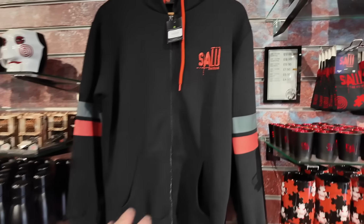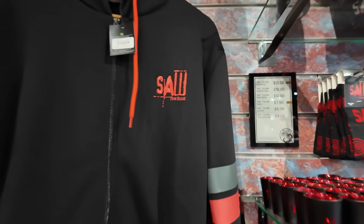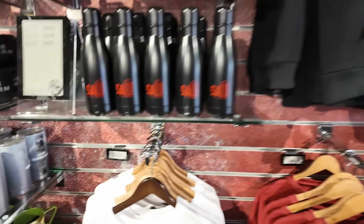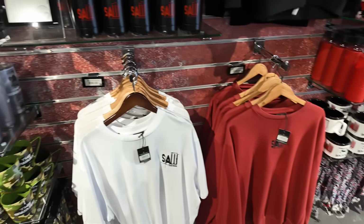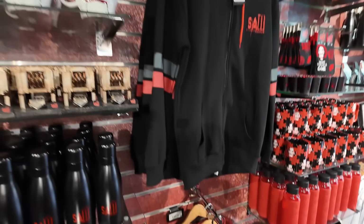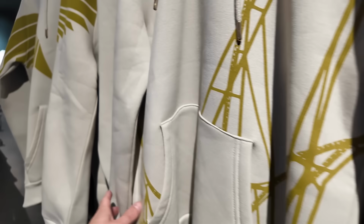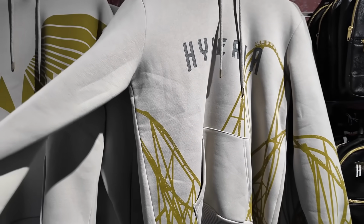Saw merch. Things like the hoodies have got so much better over the years. You know, they're more expensive now than they used to be. £45 for that one down there. Yeah, that's 50. Well, I've just shown you at the top. Got all your Hyperia merch in here too. I like this hoodie, it's a good design, isn't it? That's fantastic.